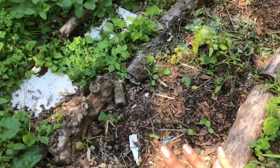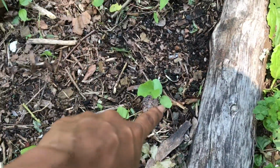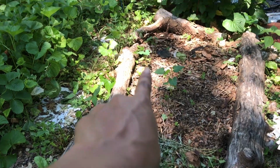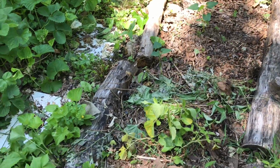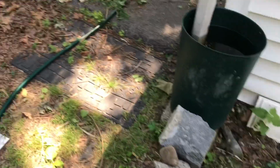Oh, another thing. So funny. I cleaned out this whole bed and I was able to find my purple sweet potato slips. So this is a purple sweet potato slip. This, I think, is a purple sweet potato slip. That's a melon. That's a potato. Sweet potato, sweet potato, sweet potato, sweet potato. And then I put potatoes in here. And I think I'm going to throw some carrot seeds in here too. So just everything that grows under will be in there. If they push each other, oh well.